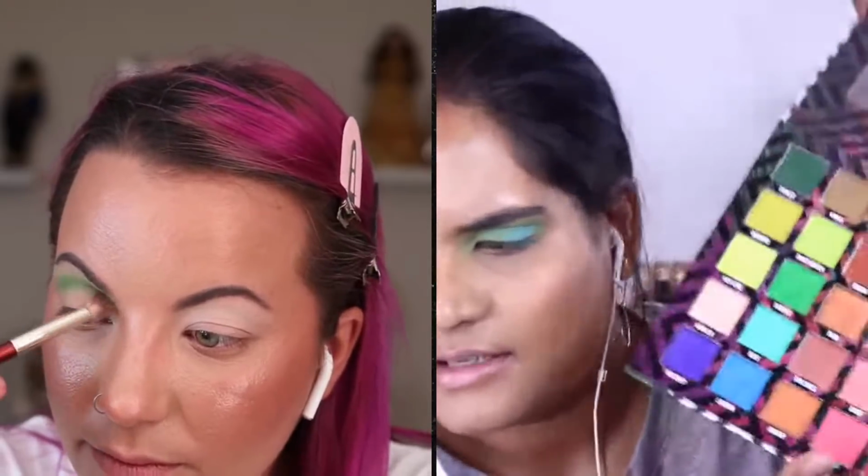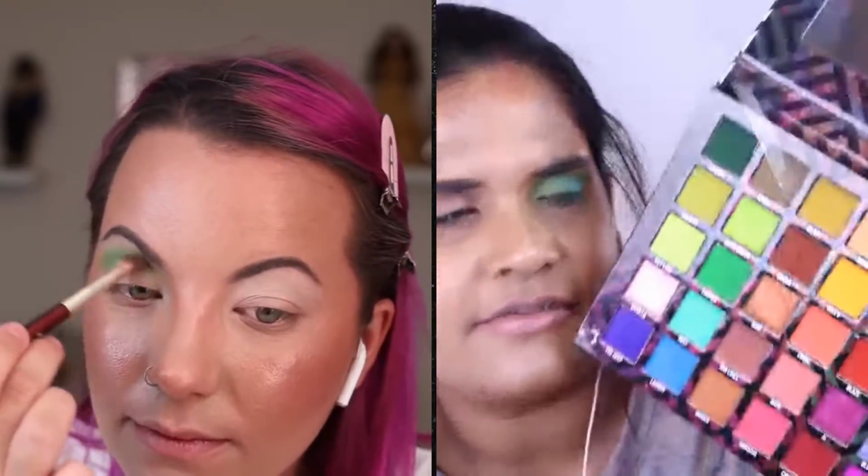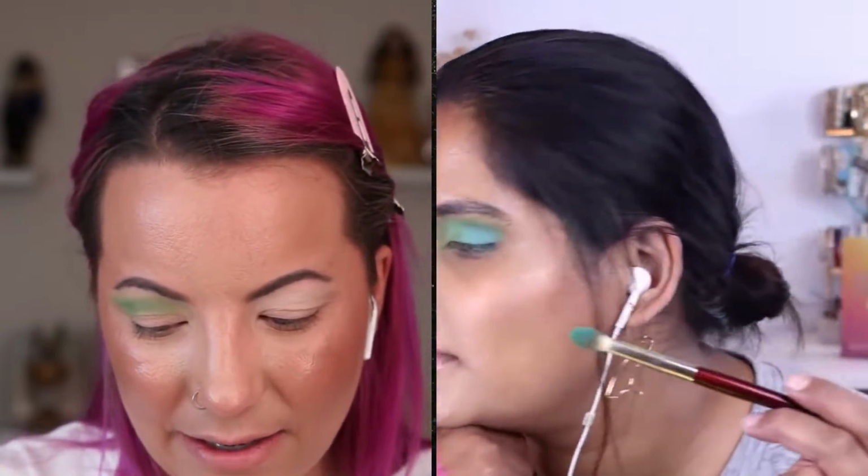And I'm trying to think what I look for with good shadows. Like I use this Tahiti green, like these shades from the Carnival, and I feel like it looked like the color in the pan. Right. These almost look like watercolors on the eyes.